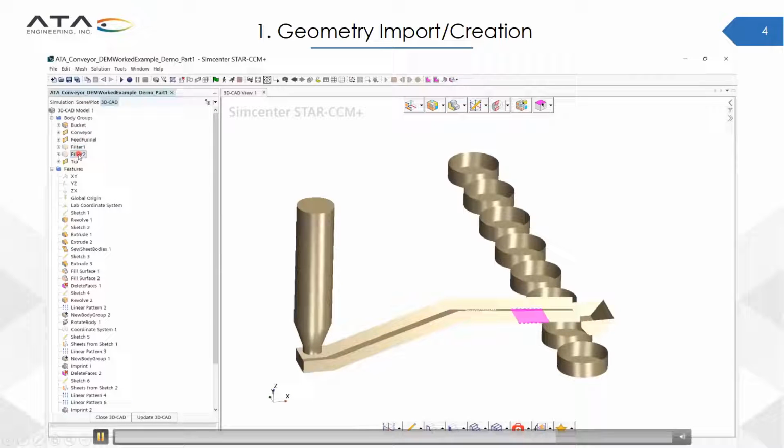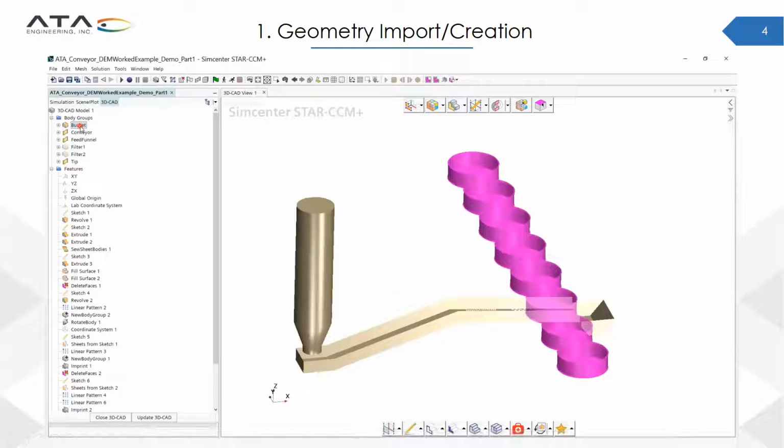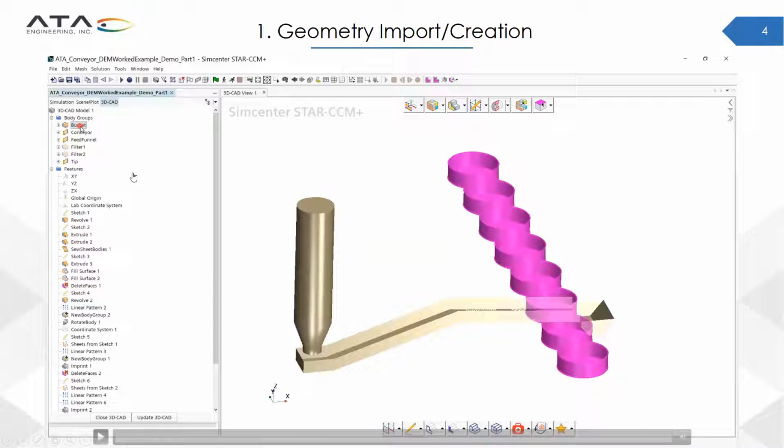And I've ended up with several parts. So we had the feed funnel, the conveyor belt passing over 2 filters into the tip, and then finally all these buckets are a body group here. So that's the geometry we're going to start with. We could have made this ourselves, we could have imported it, been sent it, whatever. We've got it into STAR. It's taken us a couple of minutes to do that.